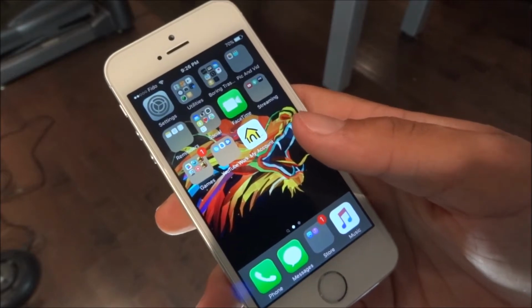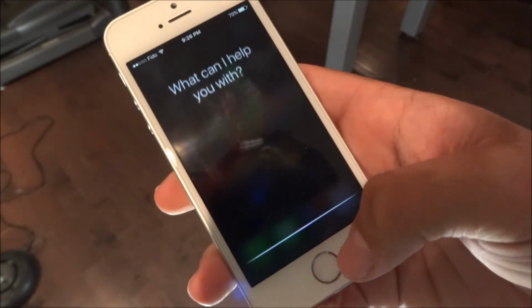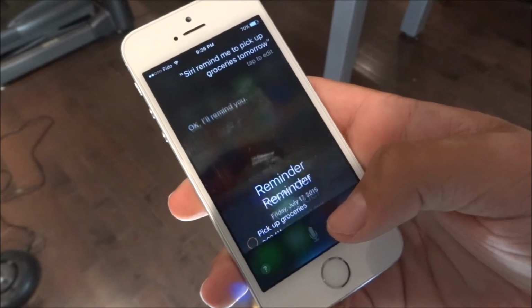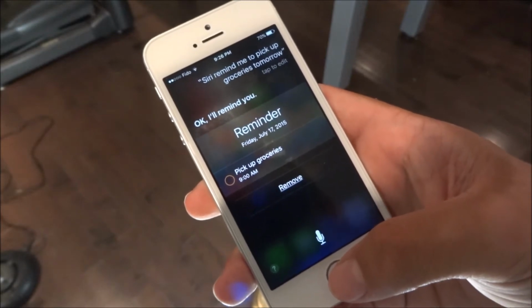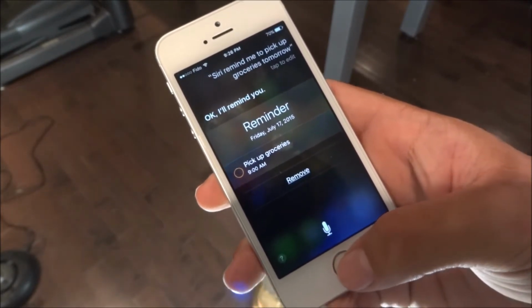Now let's move on to Siri. Siri has new and more improved algorithms developed by Apple and also Wolfram Alpha, and now Siri can also remind you. So you can make reminders, for example, "Siri, remind me to pick up groceries tomorrow," and she can remind you to do that. So Siri is 10 times smarter than before and is much more efficient and proactive now, according to Apple.